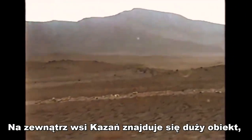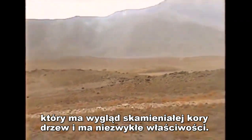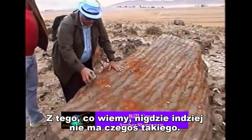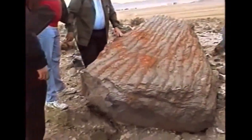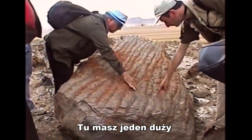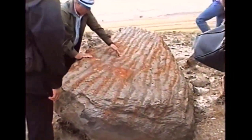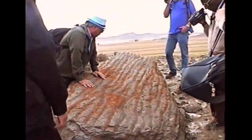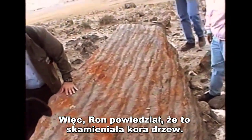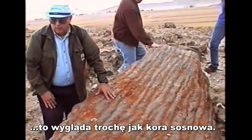Outside the village of Kazan is a large object that has the appearance of petrified tree bark and with unusual characteristics. As far as we know, there's nothing else like this anywhere. My goodness. It's got crosses that are very faintly carved on it. You got a big one here. You got a small one right there. One here. One here. They're harder to see over here. And this is petrified wood? Well, it looks like Ron said he thought it was petrified tree bark. Right. It looks a little bit like pine bark.